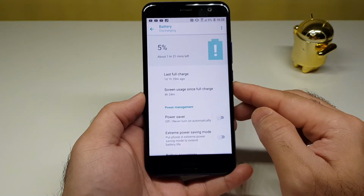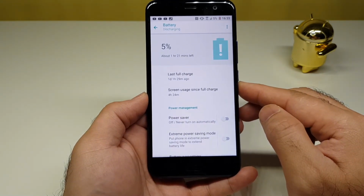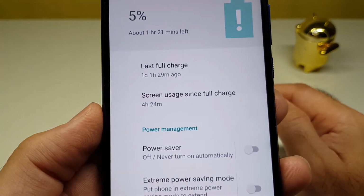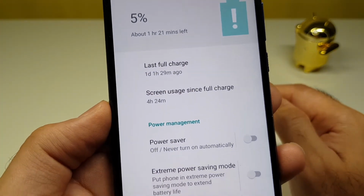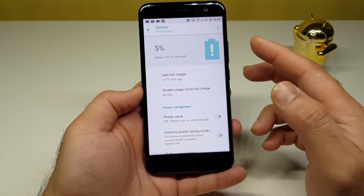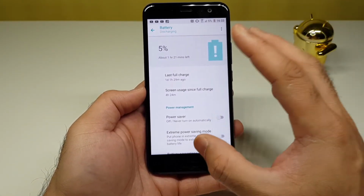Okay, so this was my very first run. Battery was all the way down to 5% using mostly Wi-Fi, and I was able to only get 4 hours and 24 minutes of screen on time. Later on in the video you will see the screen on time has improved actually, and that's why I never rush into my videos, guys.